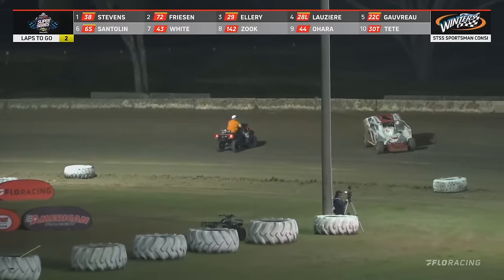Whoa! Oh! Couple of cars off the wall here. That was Cipriano and Hartwig got together briefly. Friesen going by Toth. So does Donovan Lucier. Talbot rolled the top off of two. Jeff Talbot takes the lead back away from Dylan Madsen. Unbelievable.